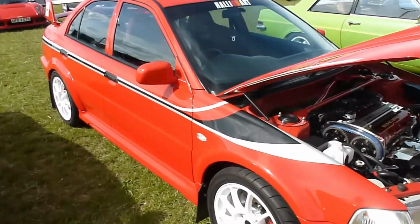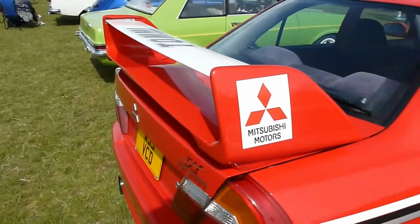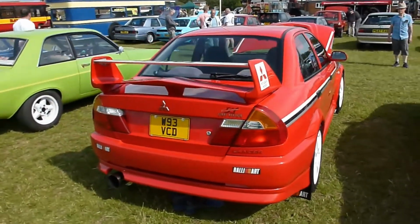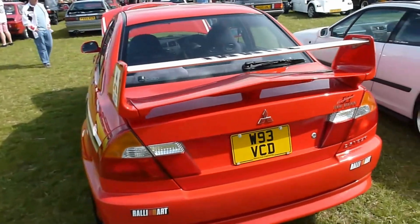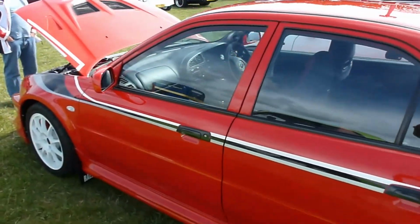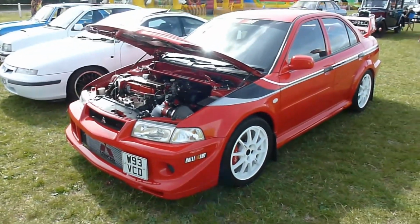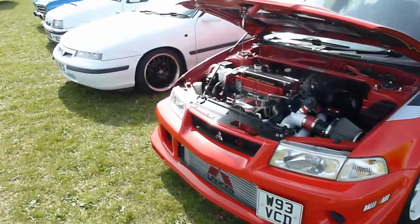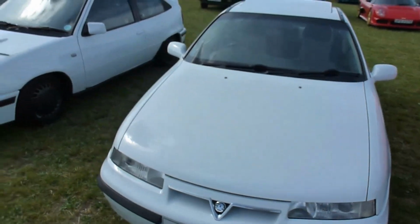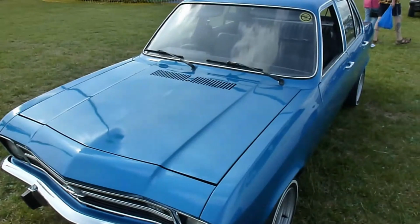Oh, that's gorgeous, isn't it? I like that very much. Oh yes, very nice. Thing of beauty, is that? Lovely, isn't it? Nice Calibra. Astra GTE. And the Opel Rekord we saw yesterday.